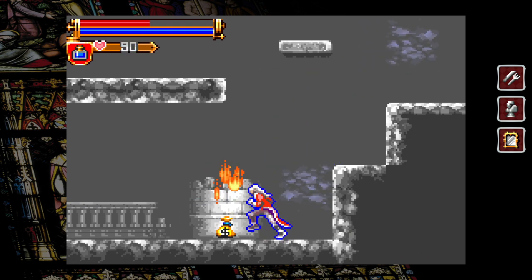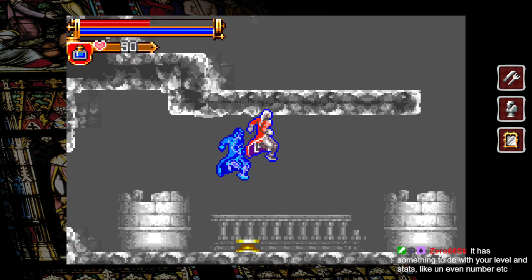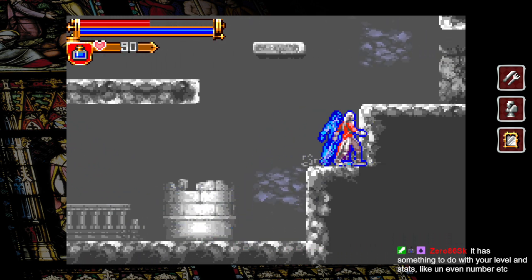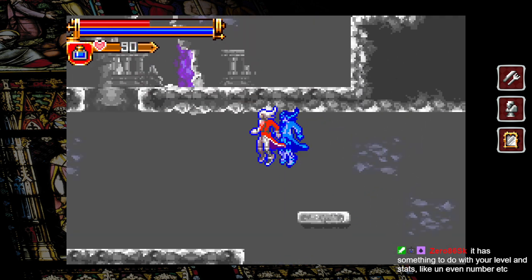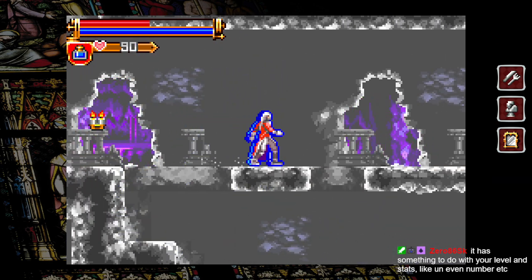Okay, well, yeah, that shop isn't marked on the map. Has something to do with your level stats, like an even number. Weird.